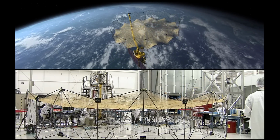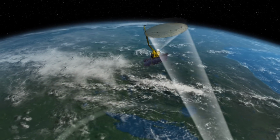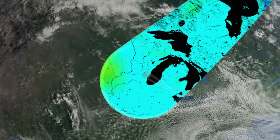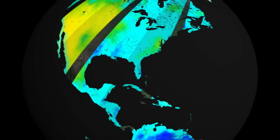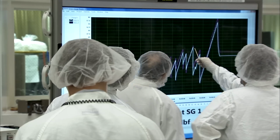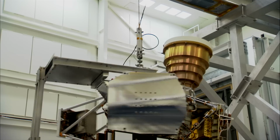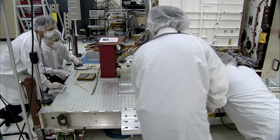What the big spinning antenna allows us to do is to make the measurements over a very wide swath, 1,000 kilometers, and that's the secret to our being able to make our measurements every 2 or 3 days. This is the first time that such a large deployable mesh antenna is being used for microwave remote sensing application. We don't ever do the same thing twice, and SMAP follows along that same formula.